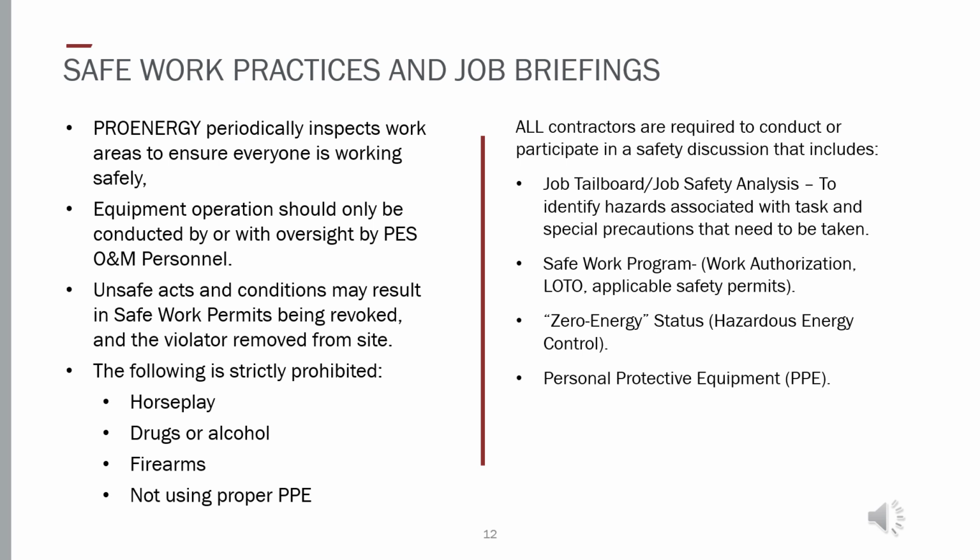The following activities are strictly prohibited: use of drugs or alcohol, firearms on site, and not using proper PPE. All contractors are required to conduct or participate in a safety discussion, which includes a job tailboard or job safety analysis to identify potential hazards and special precautions.